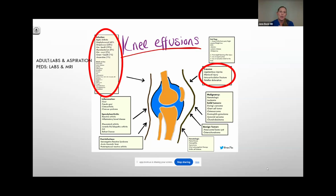When it comes to infection from an adult standpoint, it's typically going to be labs and aspiration for a diagnosis, because adults much more commonly get the actual septic joints and intra-articular effusions. In the pediatric population, because of the abundant blood flow, particularly around the growth plates, around the physis, and as I mentioned, that distal femoral physis is intra-articular, the pediatric population more typically gets a bone osteomyelitis or subperiosteal abscess that then expands into a septic arthritis. And so we're not so quick to do aspirations in kids.